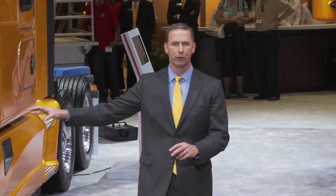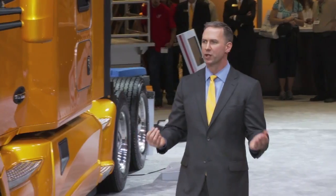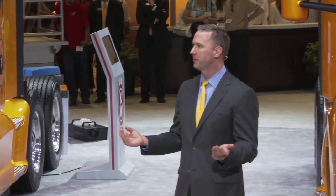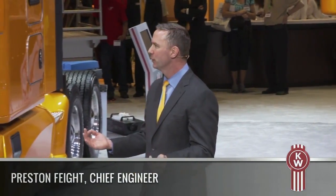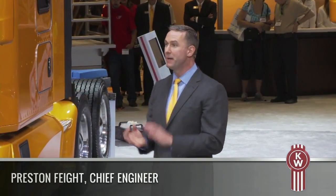So for total cost of ownership, looking at this T680 large sleeper, what are we delivering? We're delivering a 10% improvement over the current world's best truck in aerodynamic performance. What's that mean to us all? A 10% improvement in aerodynamic performance is a 5% improvement in fuel economy. That's the way it translates, drag to fuel usage. 5% of fuel economy gain is about $4,000 per truck per year in operating cost savings by driving this great new T680. That's a big number.